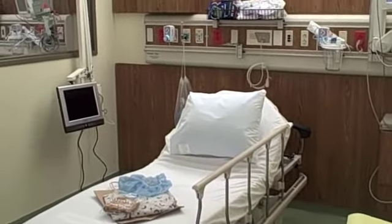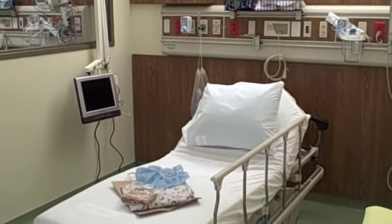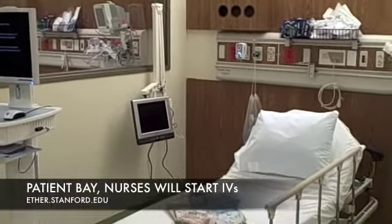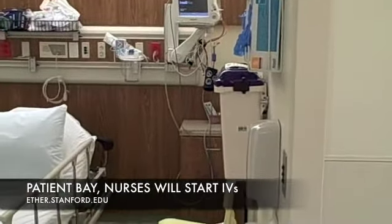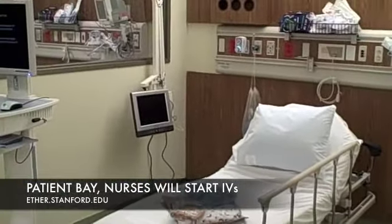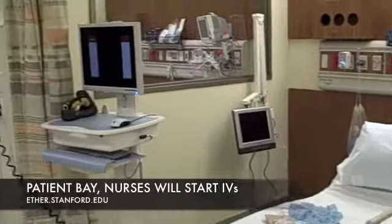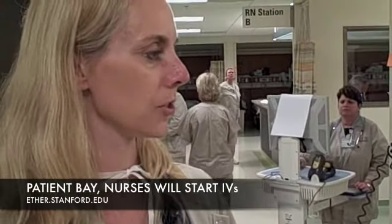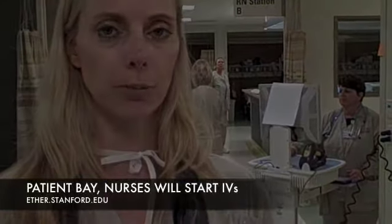So this is one of the patient bays. This will serve us as a pre-op and a PACU area. Around the corner, we have a dedicated regional bay for doing regional blocks. It's a slightly wider bay and has an ultrasound machine there. In this area, the nurses will be starting the IVs and also be transporting the patients to the operating room to increase efficiency.